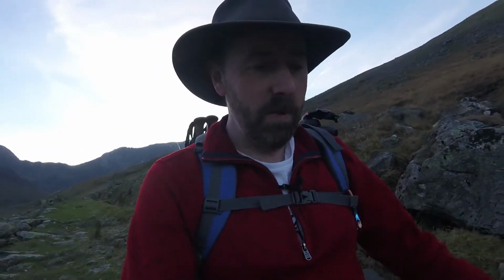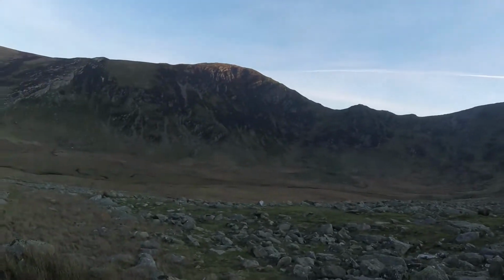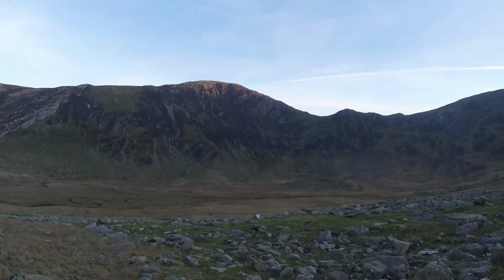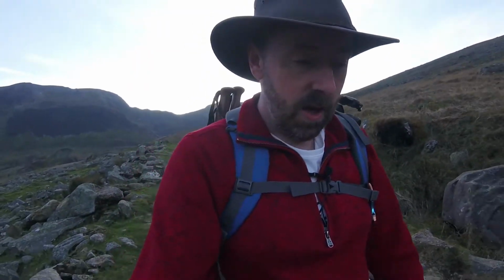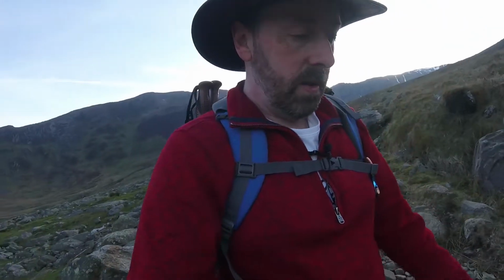Oh, this path turned out to be a bit, sorry, bear with me, it's a bit rockier than I anticipated before I started recording. So I'm walking back out of the valley, and I think there's a last bit of light on the mountain peak there, which is pretty special. But overall a little bit disappointed with the day.